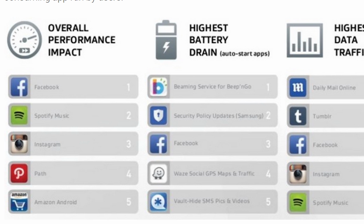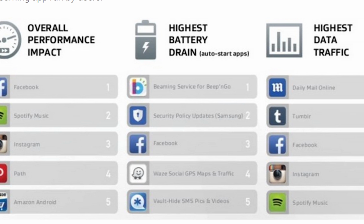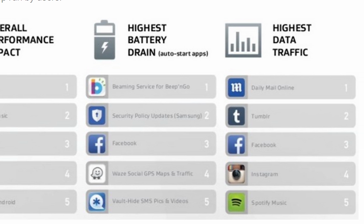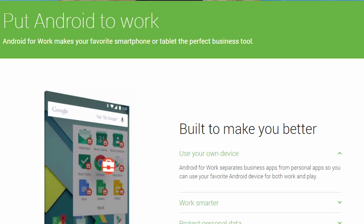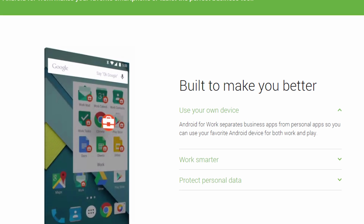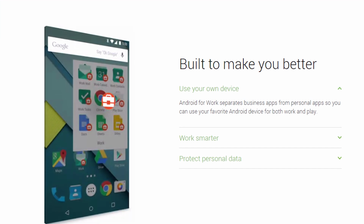AVG recently released a report that shows the applications that take up the most storage have the worst battery drain and use the most data. Yes, Facebook is on all of those lists. Google has launched Android for Work, which is a set of curated apps that help increase productivity for businesses and their employees. To check it out, head to android.com/work.